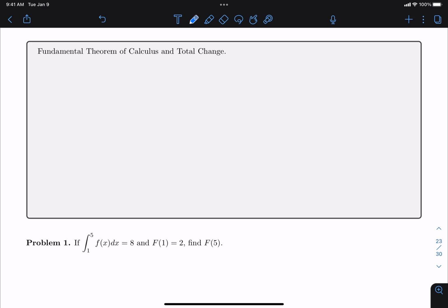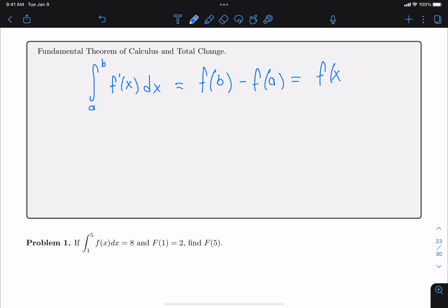The integral from a to b of the derivative of a function is equal to the function evaluated at b minus the function evaluated at a. And one notation that I'm going to introduce for that is this. We do f of x and we do a bar on the right-hand side, and we put b at the top and a at the bottom.